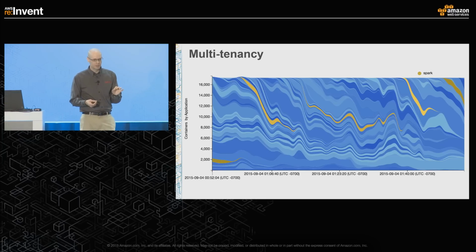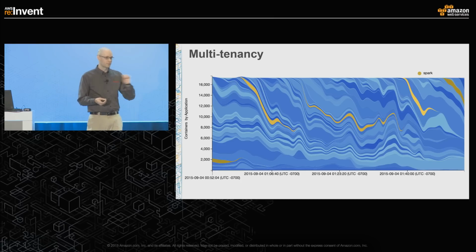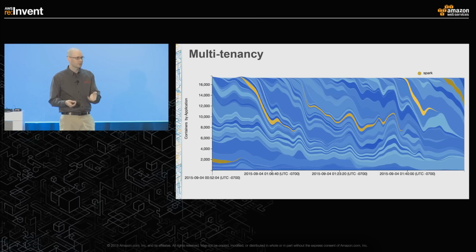The important thing here is that there's a trade-off between resource utilization and performance. If we stood up a separate Spark cluster, it would either have to be completely oversized in order to get the performance they want, or it's going to be so small to be resource efficient, and they're not going to get any performance out of it. So we really wanted to actually coexist with the other applications that are running on top of Yarn.